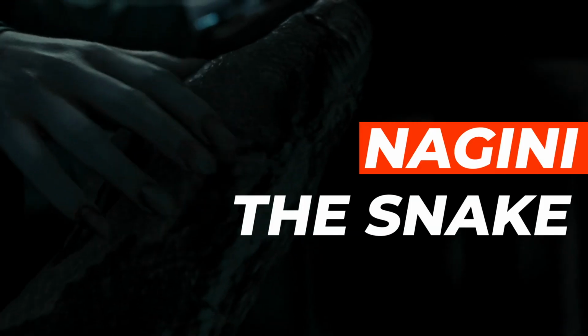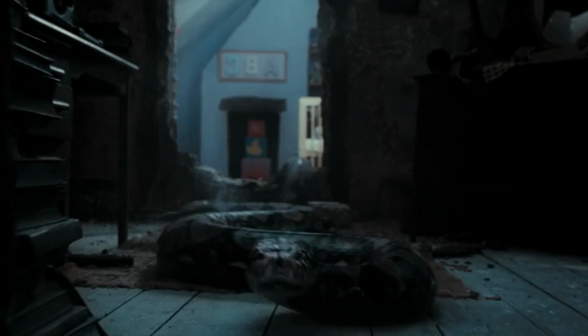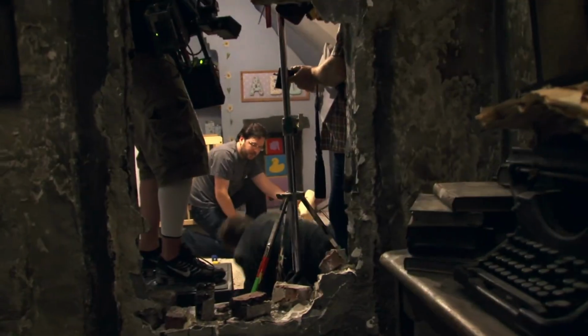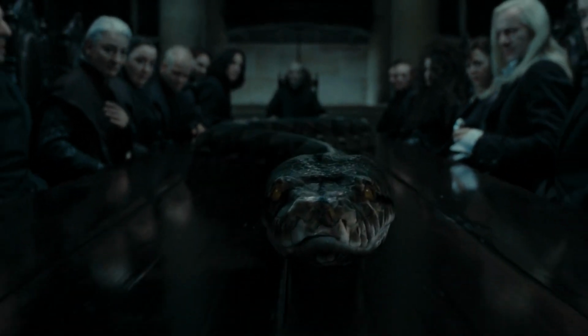The giant serpent that accompanies Lord Voldemort in Deathly Hallows Part 1 was created using a combination of practical effects and CGI. A life-sized animatronic model was built for the actors to interact with. It was operated by a full team of puppeteers. Then, in post-production, they replaced the snake's movement with CGI, which allowed the production team to capture the movement and behavior of a real snake, while still having the flexibility to make changes later.